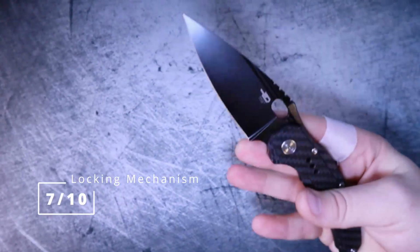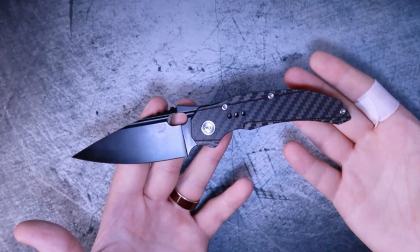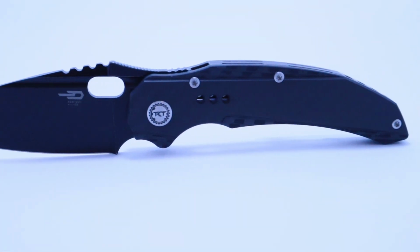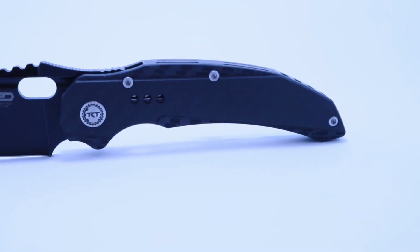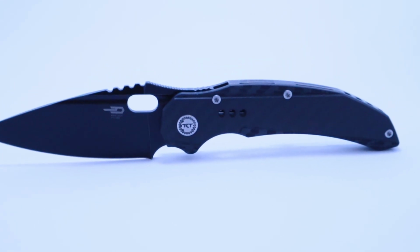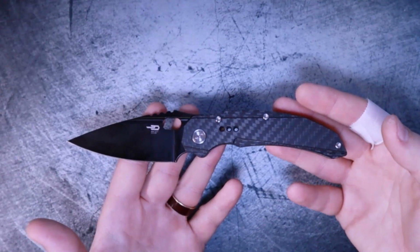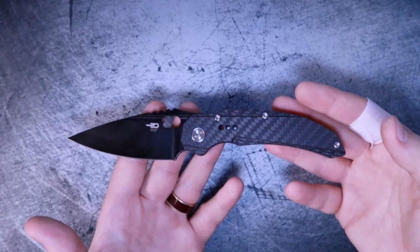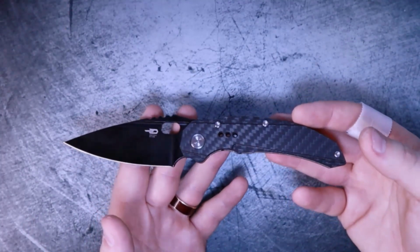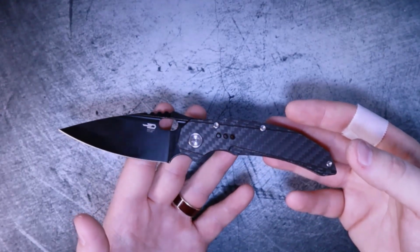Whew, there we go. Okay, we're on to the final category. That final category is fit and finish. How did it come from the factory? And honestly, I don't think this specific one has been reviewed a whole lot based upon how it performed when I got it initially in the mail. It felt like I was one of the first few people to check this knife out, and maybe possibly the one that's checked this specific unit out the most, because everything just felt crisp and brand new, like it still needed to be broken in a little bit.